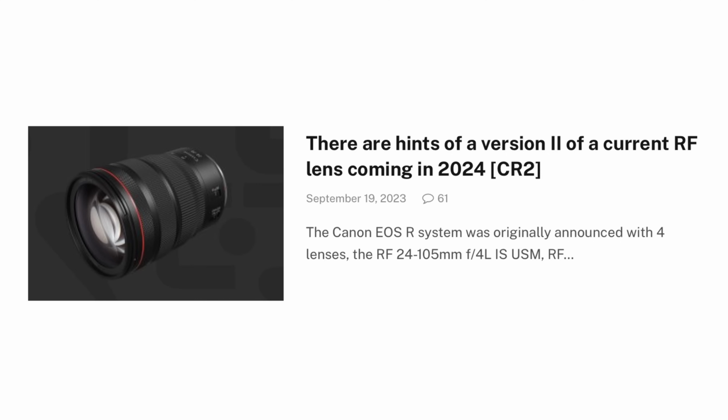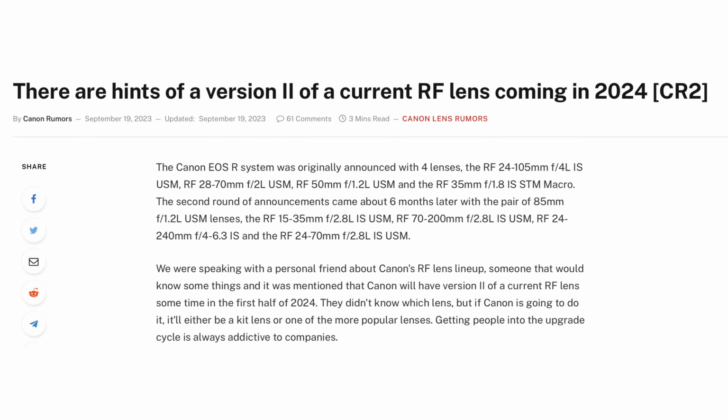And then there was another interesting rumor that said we will likely already see a replacement of one of the current RF lenses, and they listed a few lenses like maybe a 70-200 or 24-70 or 24-105. So there's a few interesting choices there that could be replaced. If you had to replace one RF lens yourself, which ones would it be?